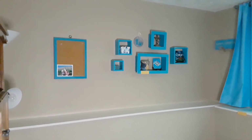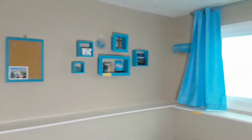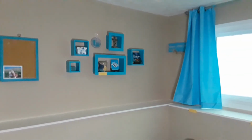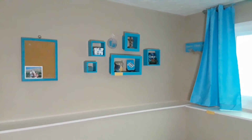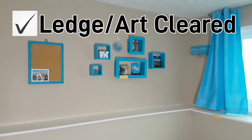I decluttered a few things over here on the corkboard, and there's a little bit of an art holder back here because my daughter's in preschool. I know she'll be getting a few new things sent home, so we will add a few new pieces of art there.